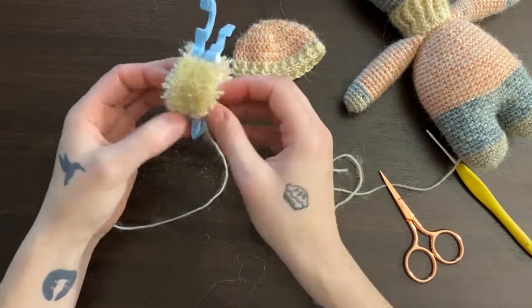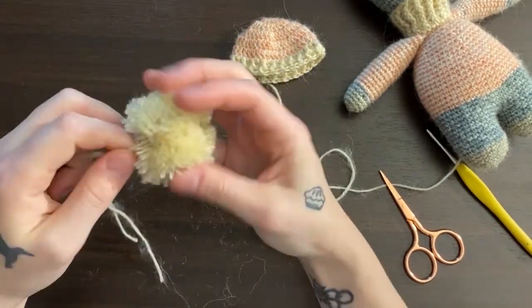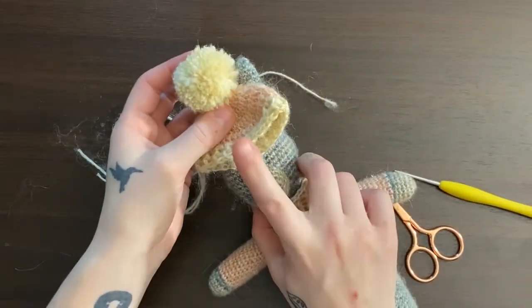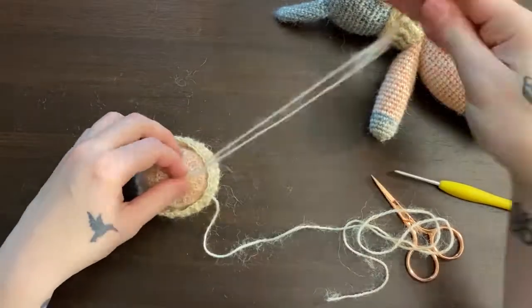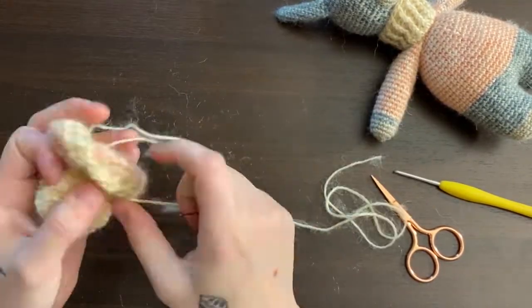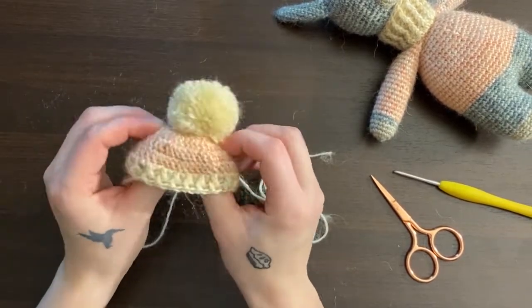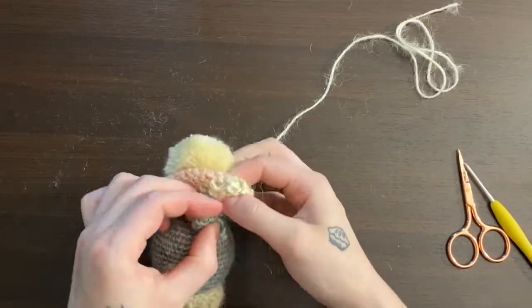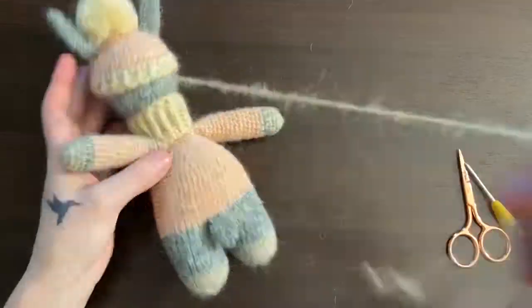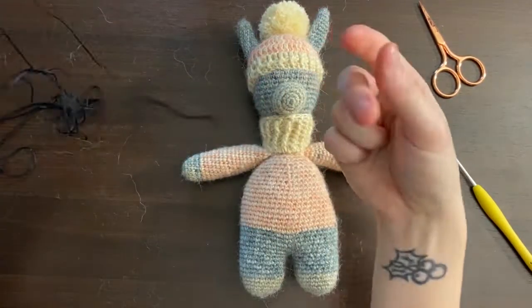Now we get to release the kraken, or pom-pom, I guess. Right off the maker, the pom-pom can sometimes be a little uneven, but that's nothing a pair of scissors and some off-camera trimming can't handle. Our friend needs a face.